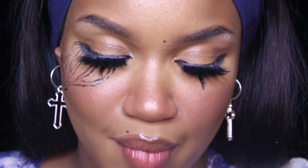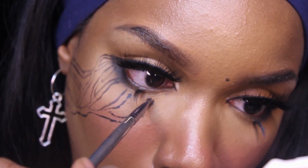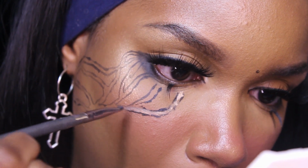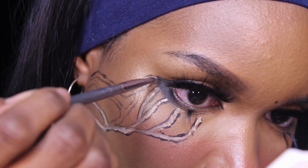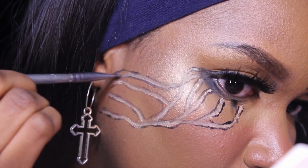And then to add highlight to it, some definition, because we can't just leave it like this. I mean, we could, but it's like boring and whatnot. I'm gonna go back into this concealer palette. I'm gonna use these two colors mixed together, and I'm going to fill inside of it very, very gently. So I have to use a very thin brush. I'm gonna finish the other side off camera, and when I come back I'm gonna have everything on.